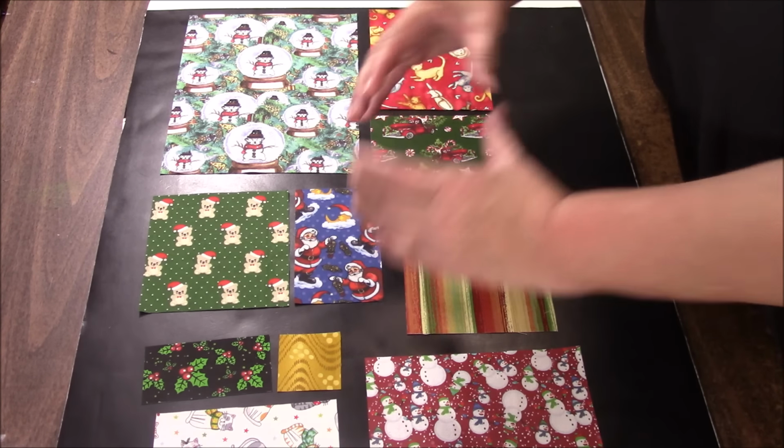And the other difference is that they are going to be long. I think they're supposed to end up being like 12 by 20. And that's after they're joined together. So probably like 12 and a half by 20 and a half. This looks like really way too long for 20, but we will lose some of that in the seam allowances.